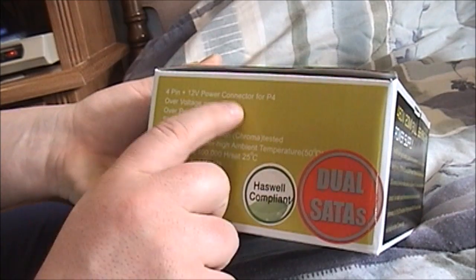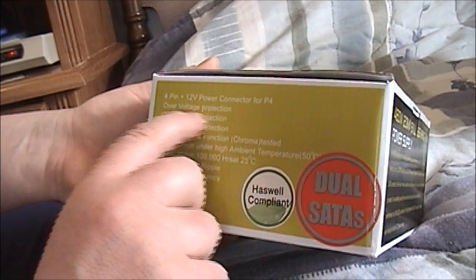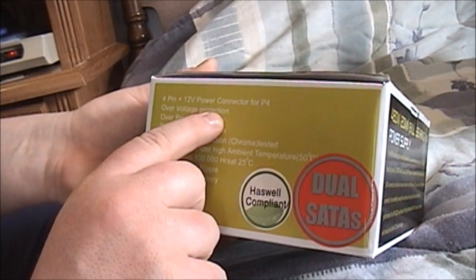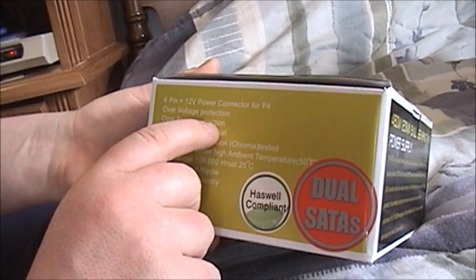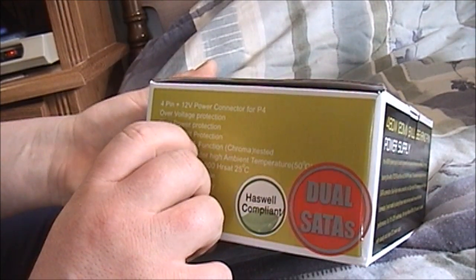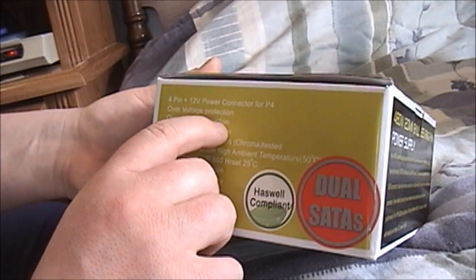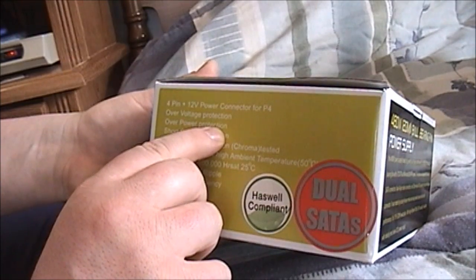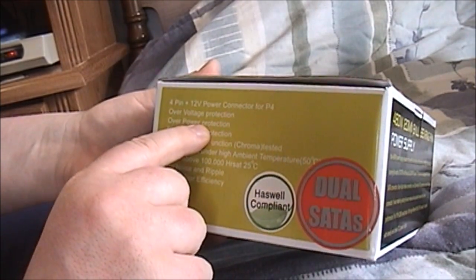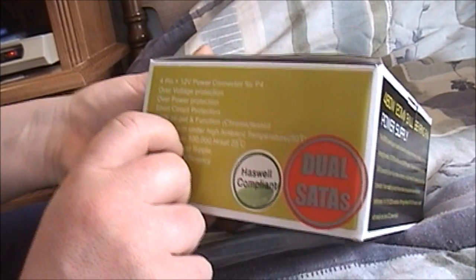connector. Over voltage protection, over power protection, both of those are very important. Over voltage protection will protect the board from surges, especially if you get a surge come through your main power line. Over power protection, they're pretty much the same thing. This is more like if a device is malfunctioning and it's sucking in too much power, the power supply can see that and it'll act accordingly.